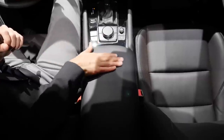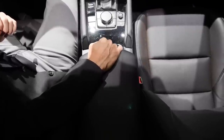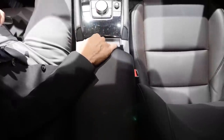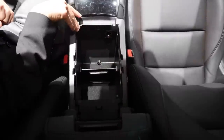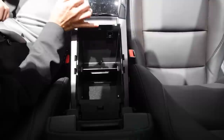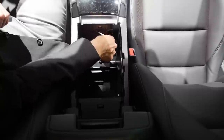So the middle armrest is really soft on the top part. We can slide it backwards and then also open completely. The build quality here is questionable. However, it's a show car, it's a pre-production vehicle. We'll see how it plays out with a real production vehicle later on. And if you open it, there's reasonable space on the inside, also a 12-volt power supply and another USB charger to then charge everything.